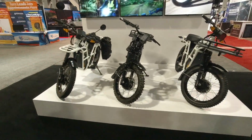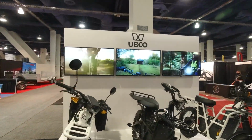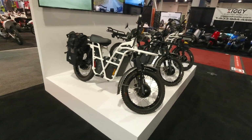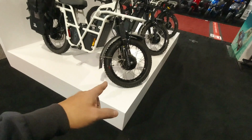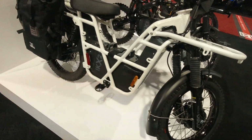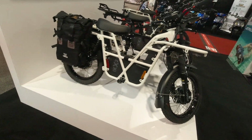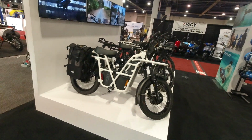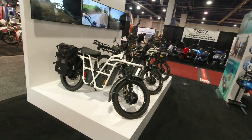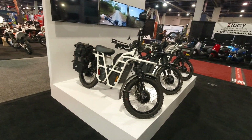And then of course, Ubco. I've seen these guys before. These are like trucks, e-bike trucks really. You got a powerful motor in the front, motor in the back, ginormous battery. I don't even know what the specs are on it, but you can pack this thing up with all kinds of gear. I've seen these set up for hunters with all their camping gear and rifles and ammo.